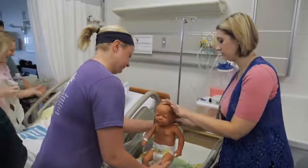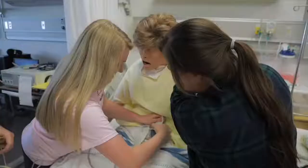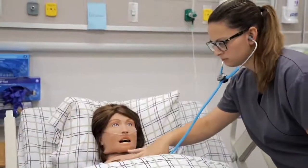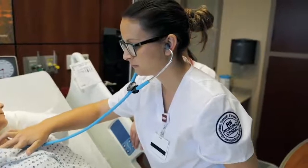You become family with your classmates. You are with them for lecture, you are with them for lab, you are with them for clinical. You will see that when you form those relationships, you build each other up and you work together, you will be successful. And that also shows how you'll work in a team environment in your career, and it all starts day 1 of the program.